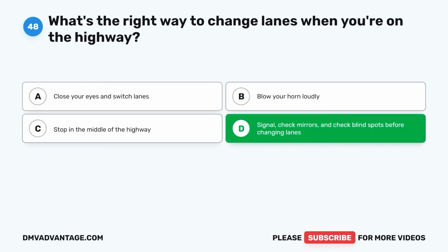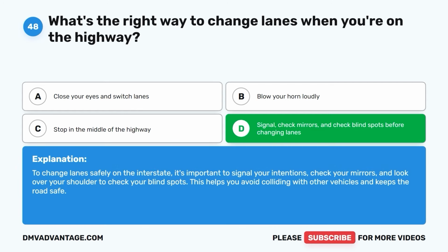The correct answer is D. Signal, check mirrors, and check blind spots before changing lanes. To change lanes safely on the interstate, it's important to signal your intentions, check your mirrors, and look over your shoulder to check your blind spots. This helps you avoid colliding with other vehicles and keeps the road safe.